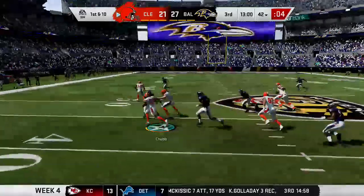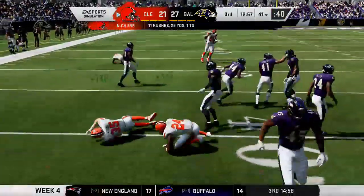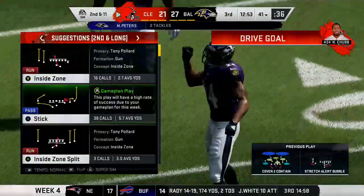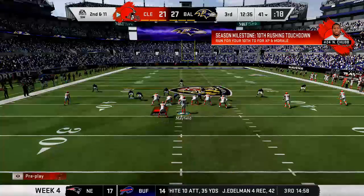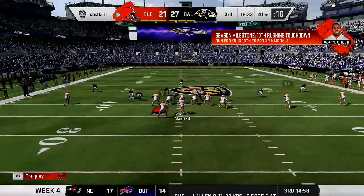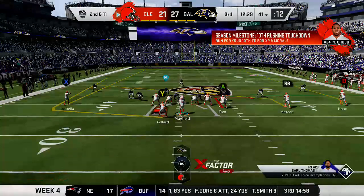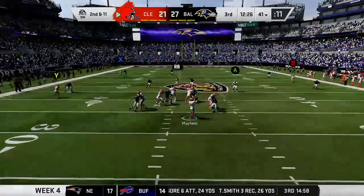On first down, they'll run with Chubb. And the second wave of tacklers is going to get him as they stop him behind the line. That's going to go as a loss of one on first down. Here we go. White alert. Hey, Charlie. My 58 right there. On second and 11 now.